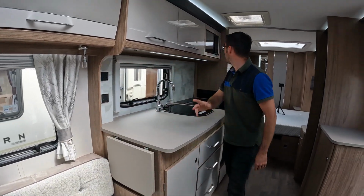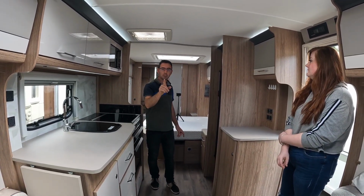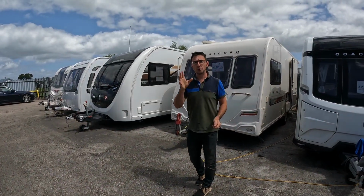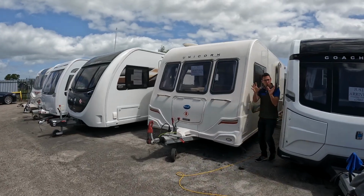Now, you do know we've spent far too long in this van because I've got a lot of vans to show you. So let's go and have a look at all the rest that we've got to see. So we've had a lot more vans in. We've had a few part exchanges, a few that we've bought in. Another one, and we're going to go on a real quick tour now.